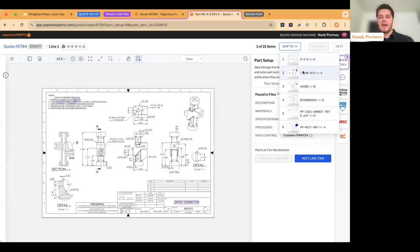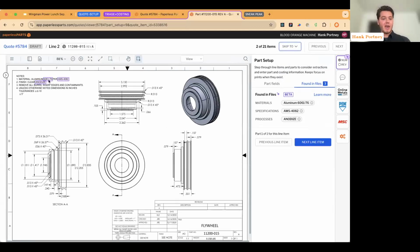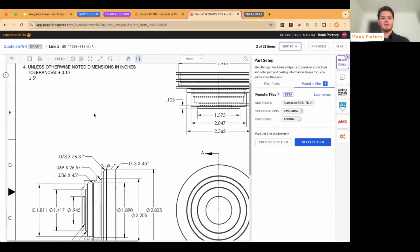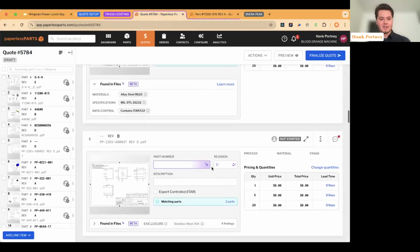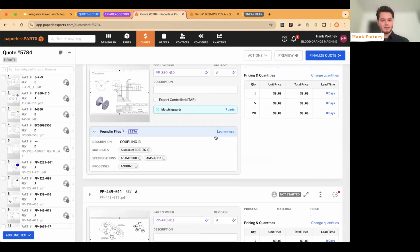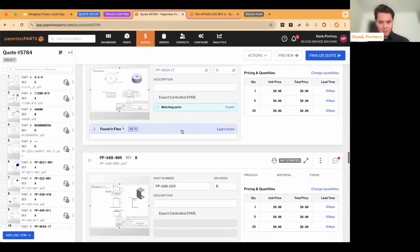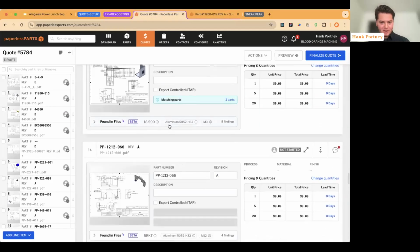This is going to be true for every single item in this particular quote, and ideally on your prints as well, as Wingman is scanning prints and looking for this information. Let's see if we can find a really interesting example with a whole bunch of extractions. You can also note the total count of findings right here on the quote. Taking a look at this one, let's find one with more. See if we can find a specification that is novel.